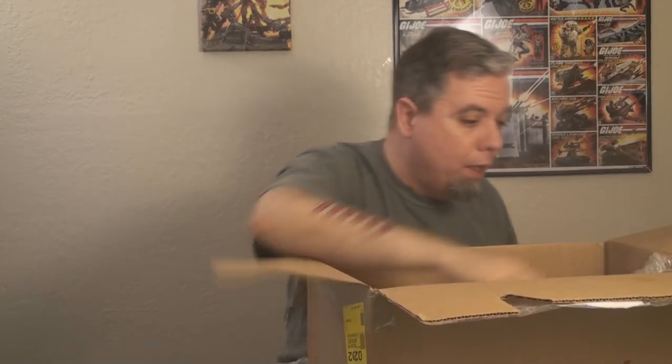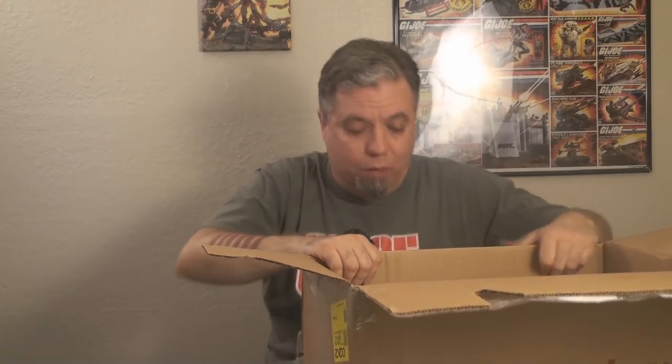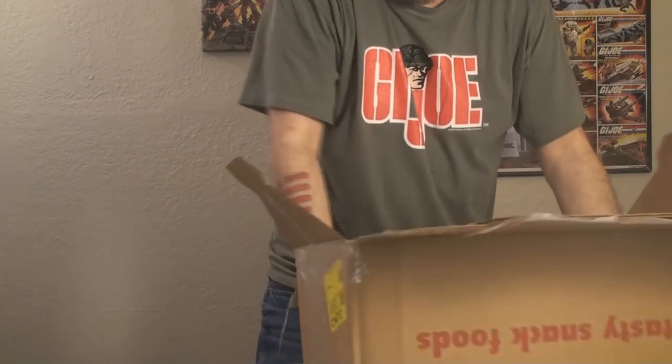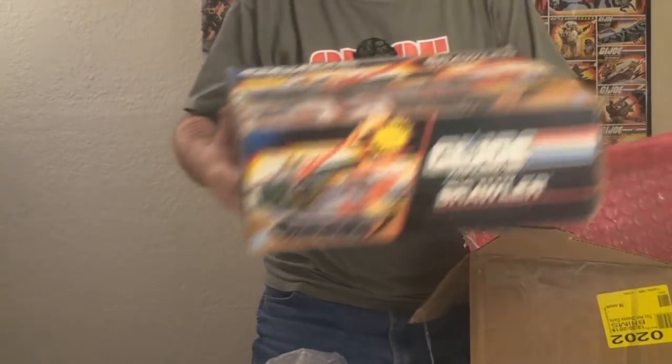So I've got to remove some packing material here, and I think we're down to the large box inside the larger box. And when you see it, you will understand that it is something that potentially I will assemble. And since I got these new nippers, I can do a better job of it. So are you ready? Let me see if I can get it out. I may have to stand up. Hold on. Here we go.